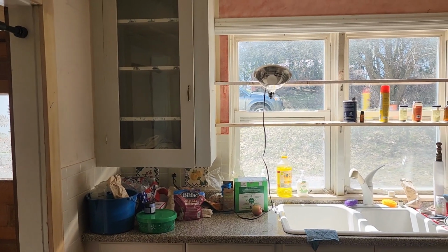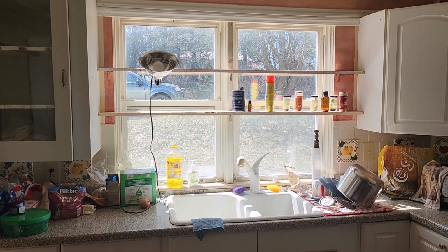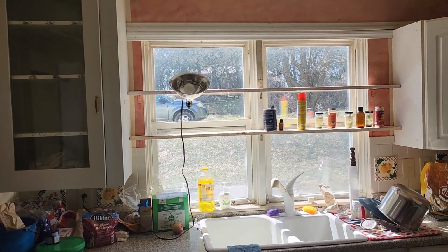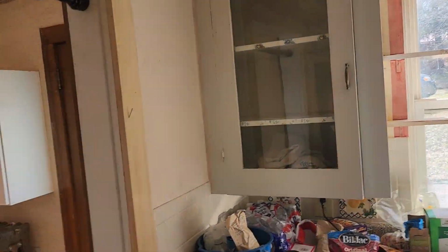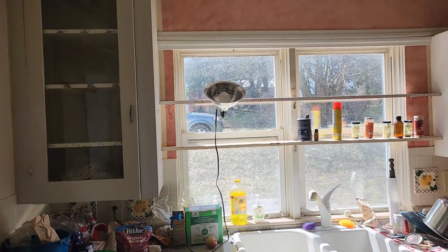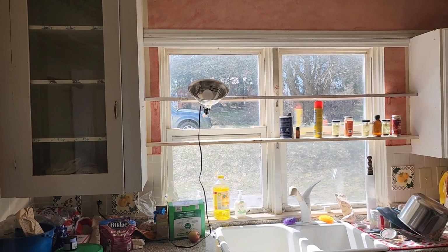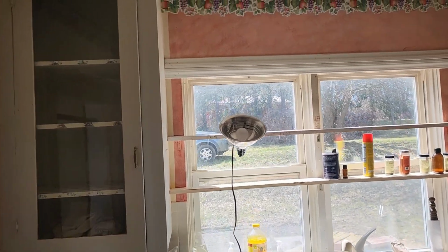Something that I love about this house is that she was a grower too. And so there are shelves across every single southern facing window on the house, which is really kind of fun. She obviously did a lot of seed starting in those windows and had a lot of plants and care. So I look forward to doing the same.